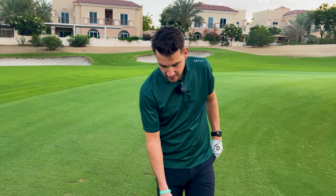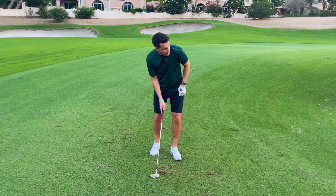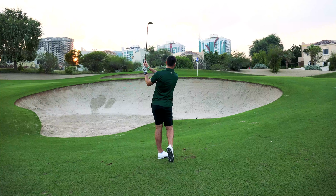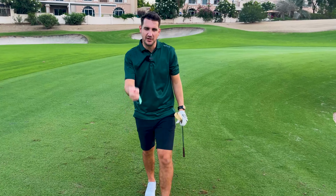But after this shot, so watch this. Clubbing behind the ball, ball position forward, weight forward, just with my lower body nudging forward, ribs to ribs, turn the chest. Thin it over the back. I'm joking, that was a good shot really.